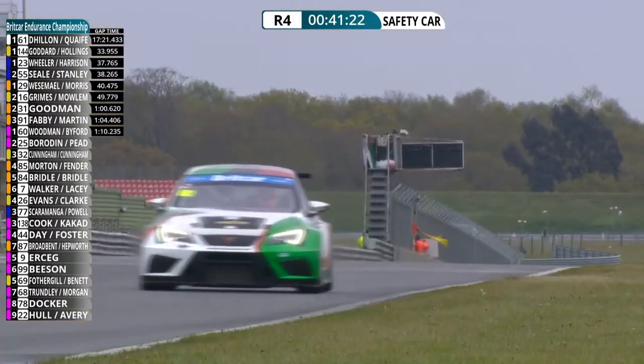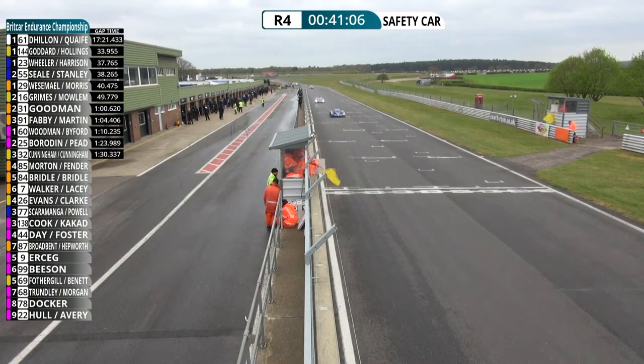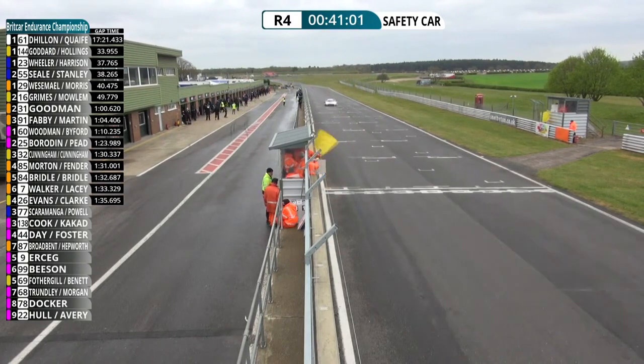Now the pit window opens in about 90 seconds time. We've already had a couple of cars pull into the pits. Mark Stewart's BMW and Callum Thompson, the Jaguar F-Type, with problems. Now, will the safety car still be out? The Praga's still there, so this is going to take us into the pit window. And you know what that means? It's going to be everybody in.